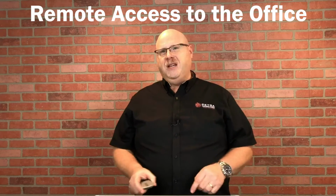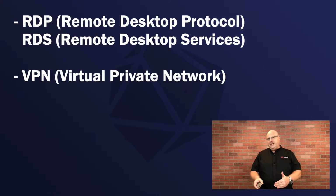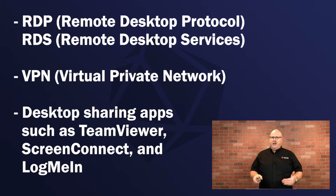Today I'd like to let you know about remote access to the office. This tends to come in various flavors, so I'm going to cover the most common we see. Remote Desktop, or RDP, RDS, which stands for Remote Desktop Protocol, or Remote Desktop Server Services. And then there's VPN, and then there's desktop sharing apps like TeamViewer, ScreenConnect, and LogMeIn.